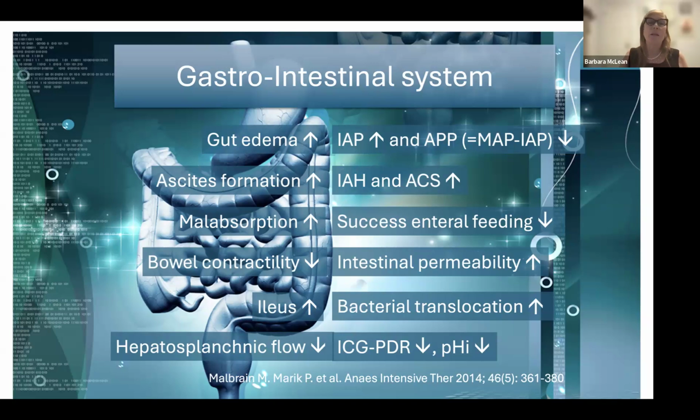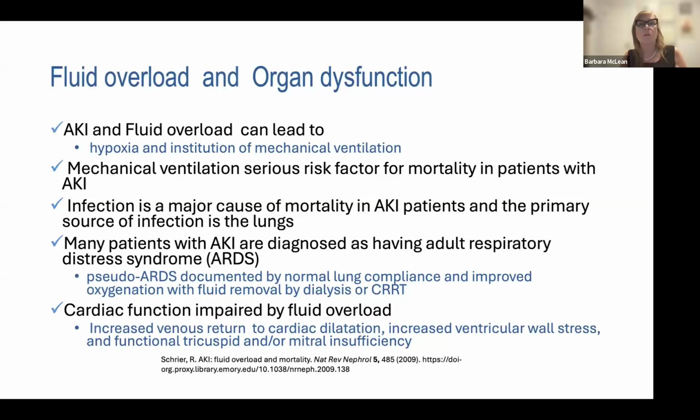And the worst part here is that because of that gut edema, now remember, we're going to have a kind of opening in the lining of the wall. Bacteria is going to start to translocate and move into the abdomen out of the intestine. And once that happens, the patient actually evolves a significant, profound sepsis.